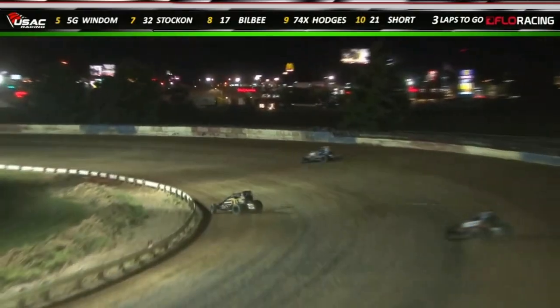Grant making that top shelf work. No lapped traffic in front of them. Final trip down the back straightaway. Grant throws the lead ever so slightly. Working his way through corners number 3 and 4.